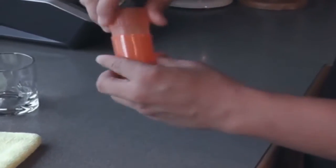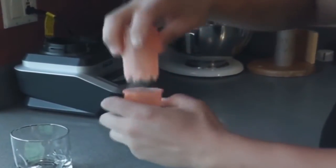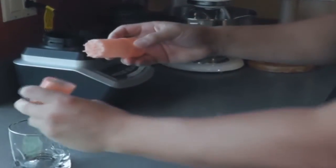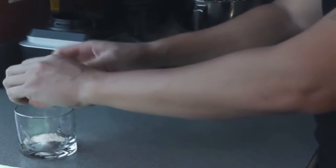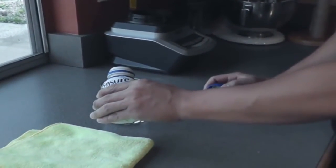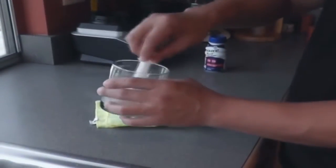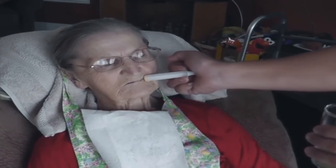He puts them into a new device called the Medtainer. He grinds them into a powder in about 15 seconds. And then he places the powder into a glass and pours a liquid, either water or an Ensure, into the glass. He fills a syringe with the medication, and he gives it to Jane.